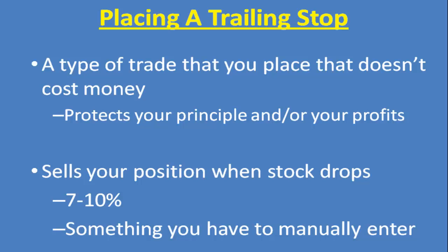Because it's a trailing stop, as your stock price goes up, so does the trailing stop. It always follows the stock up. Some stops you'll set to say, I want you to sell it if it ever drops to this price, and it just automatically sells. But instead of doing that, we still want to have our profits, so it'll just follow the stock up. And once again, this is something that you have to enter manually.